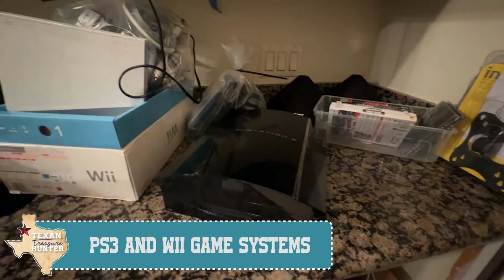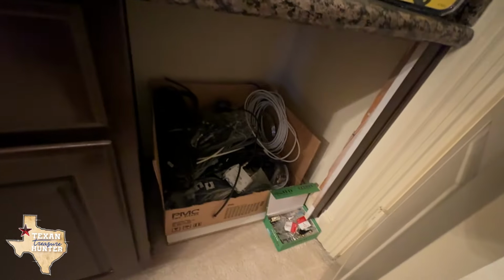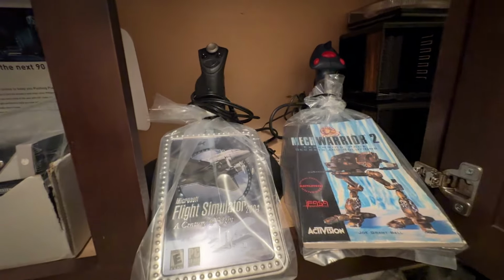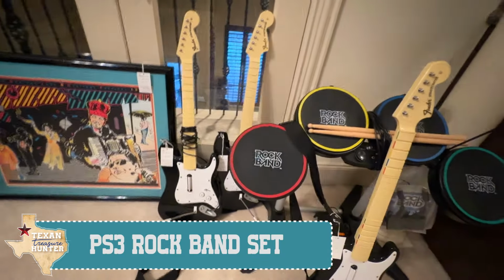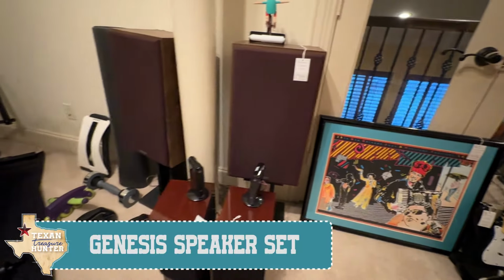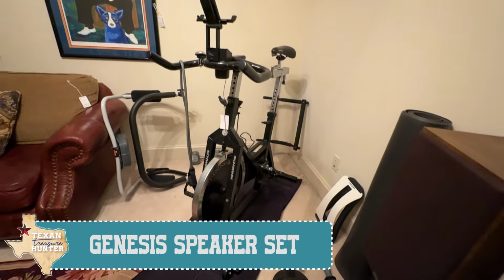So as we come in, we have some more electronics. We have a PlayStation 3, we have a Wii Fit, and we have a Nintendo Wii. Lots of cables and cords down here, so if we're missing anything, it's probably in that box. Lots of games. There are some DVDs and movies. And then we have these gaming systems. We have the Rock Band, and it's got all the pieces in the bag there. Some extra PlayStation guitars that go with it. This is a set of Genesis speakers. And then we have this nice Schwinn exercise bike.